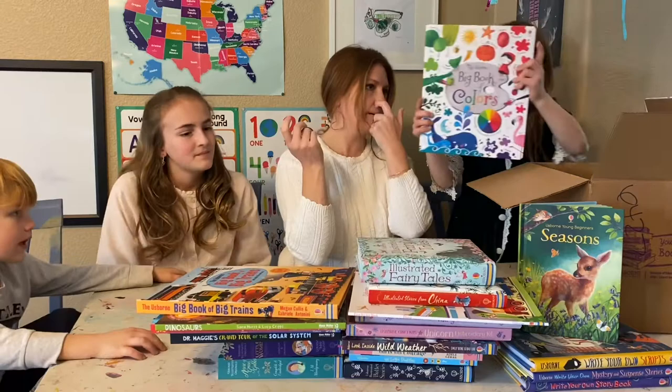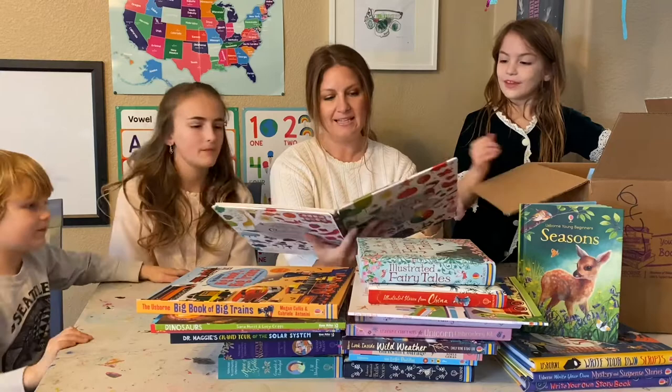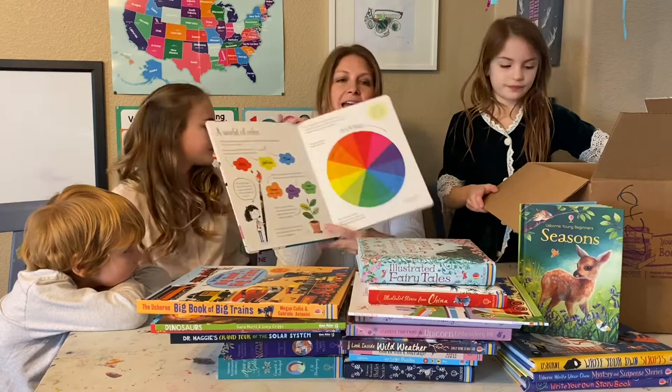The Big Book of Colors. We love color in our life, and we do a lot of painting and drawing and coloring, and this is going to be a great option for people to learn about color wheels and pairing colors together. Anything with fun colors is a win in my book.